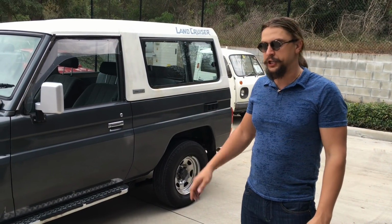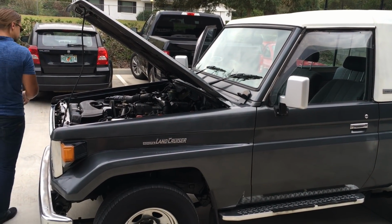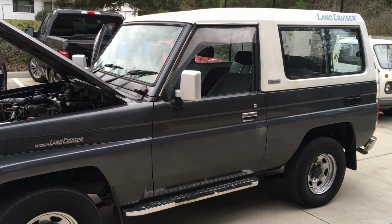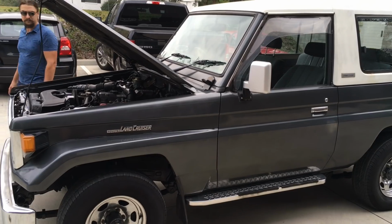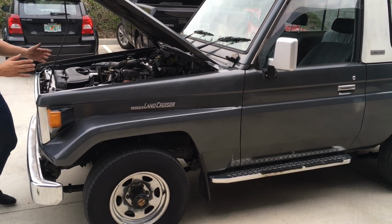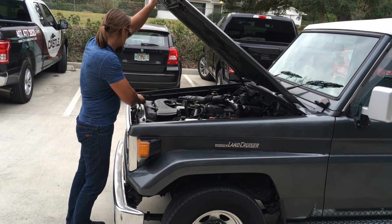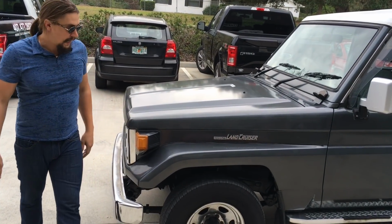I'm going to go ahead and shut it off. The way they stall is like the whole car is shaking. That's normal for 3Bs.